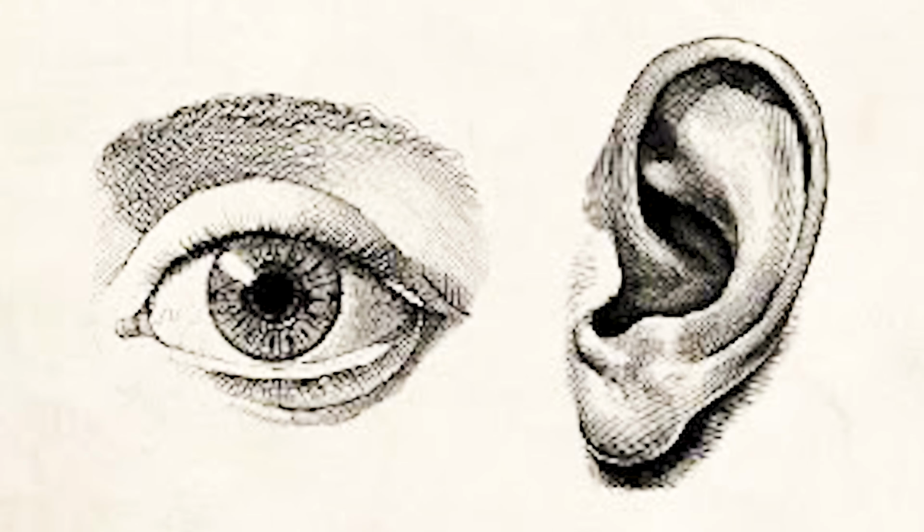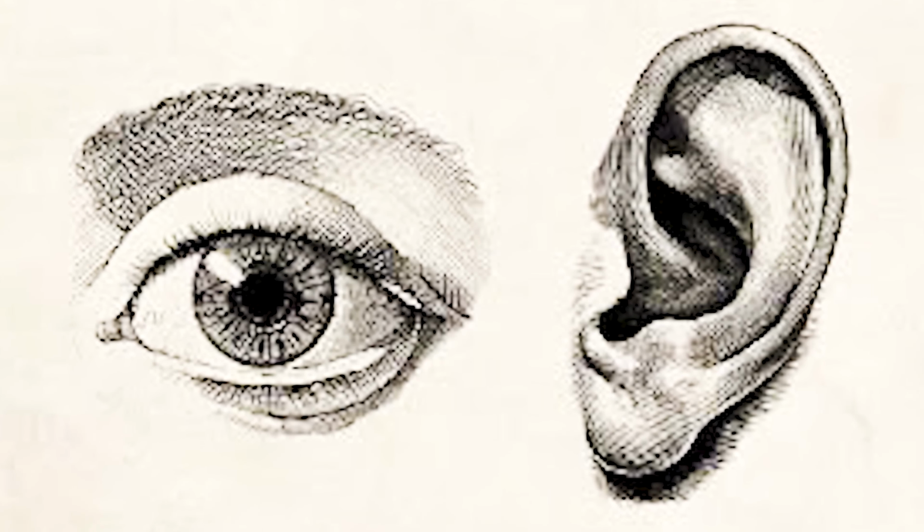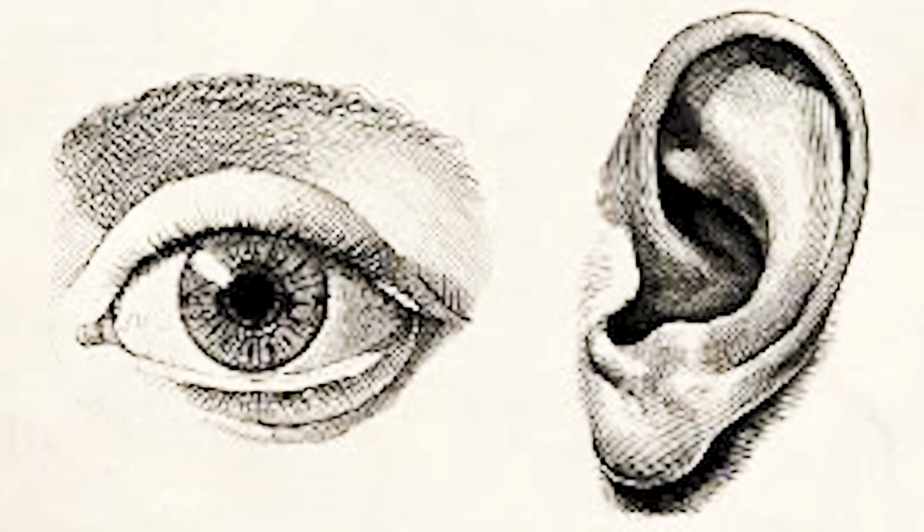Moving on from bone, we also have to check our eyes and our ears. Our eyes and our ears are very essential senses that allow us to interact with the world around us. So routine eye exams and routine ear exams are very well indicated. They can help check changes in vision and hearing.